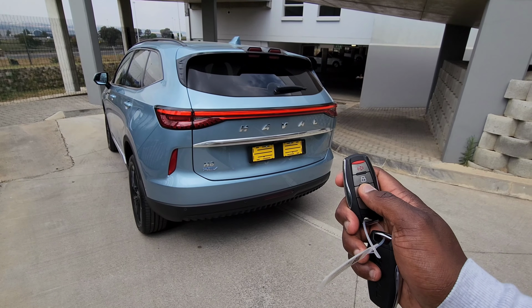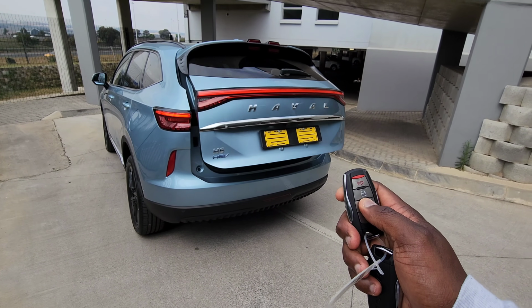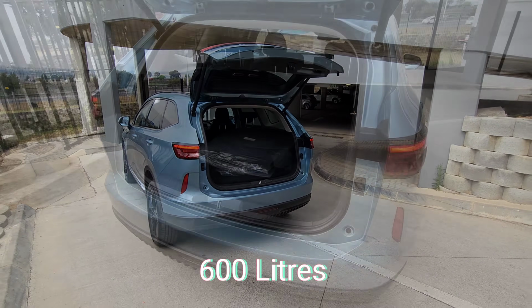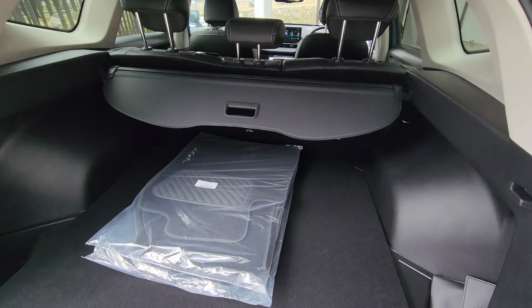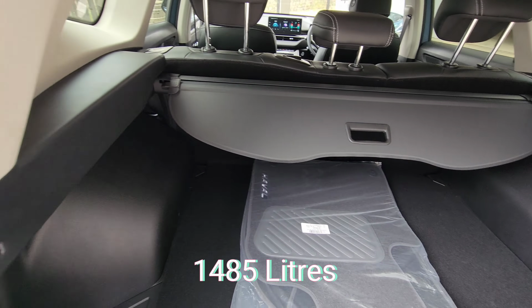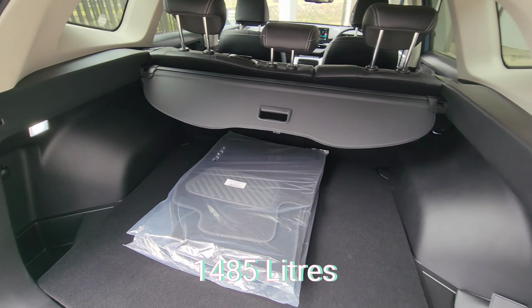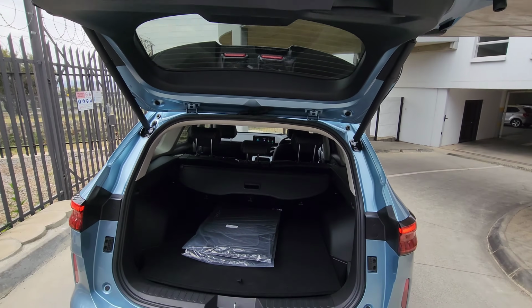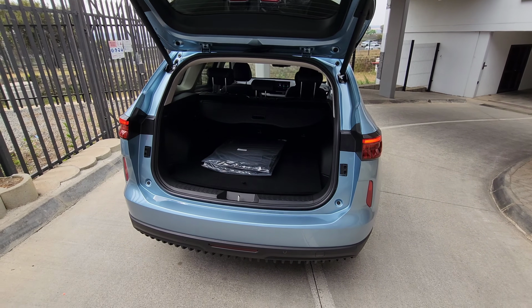The vehicle features an electronic boot, as I shall demonstrate. The boot capacity still remains 600 liters, and with the 60/40 seats folded, the boot space still remains 1485. However, it is important to note that the spare tire has been lost to make way for the hybrid tech.